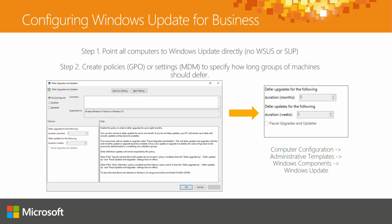We can configure, in the case of Windows Update for Business, a simple GPO, where we just specify this GPO and say, here are the number of months that I want to defer. So you create policies then and target settings to the different groups based on how long you want to delay.